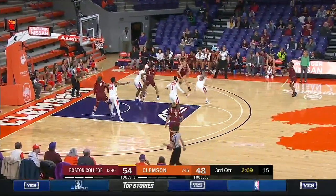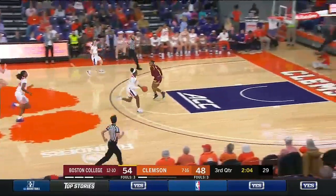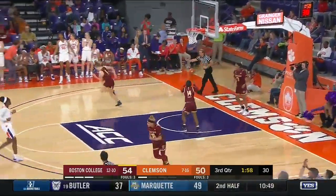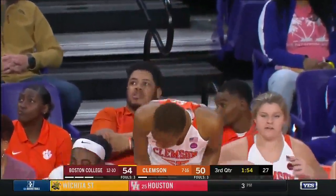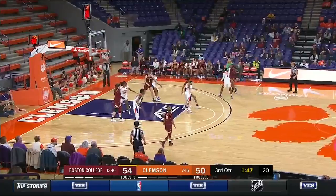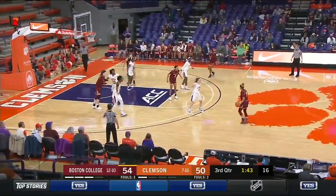Tigers back within 6. Knocked away that time from Pino. Thomas, one player to beat. Hayes the follow. It's a 4-point game. And 7 big points off the bench for Michaela Hayes. What a great job by Amanda Butler getting her team ready to come out and adjust. Down 15 at the half.